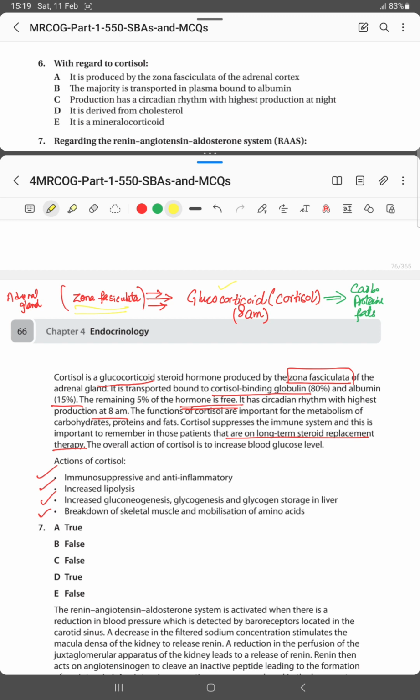It has a circadian rhythm with the highest production at 8 a.m. The functions of cortisol are important for the metabolism of carbohydrates, proteins, and fats. Cortisol suppresses the immune system, and this is important to remember in patients that are on long-term steroid replacement therapy. The overall action of cortisol is to increase the blood glucose level.